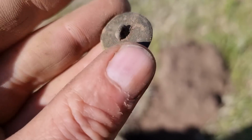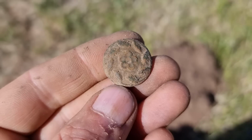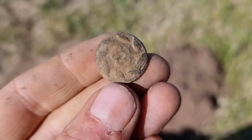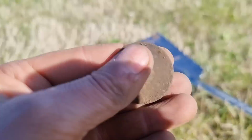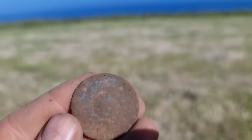Yeah, beautiful little, probably Victorian era little flower button. Yeah, very nice. Well, that's a big old button. Big old dandy button. That's cool, I like that.